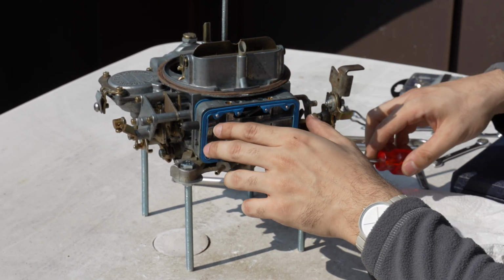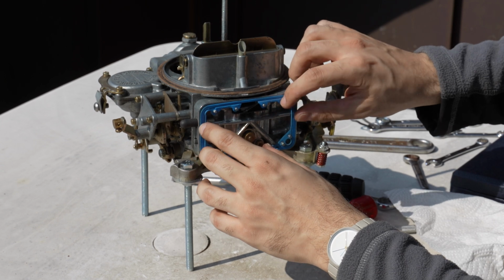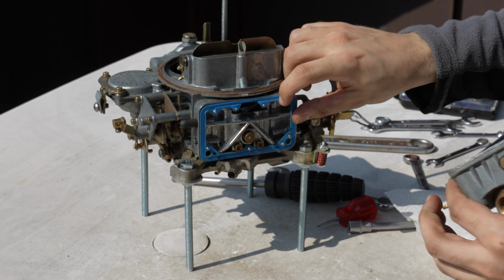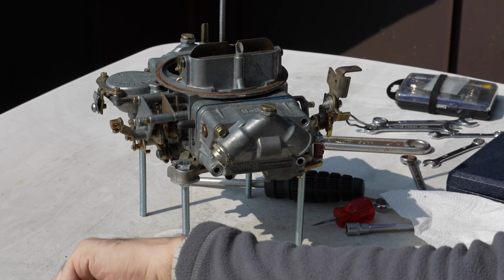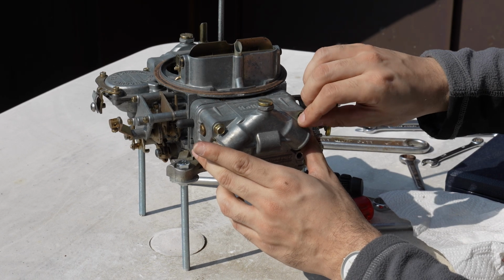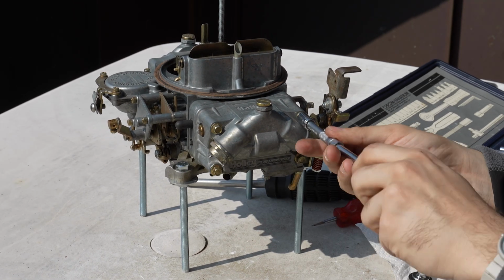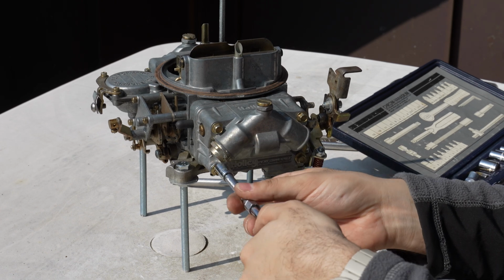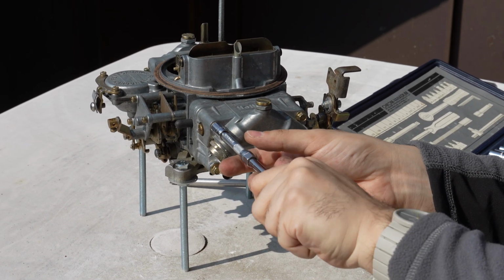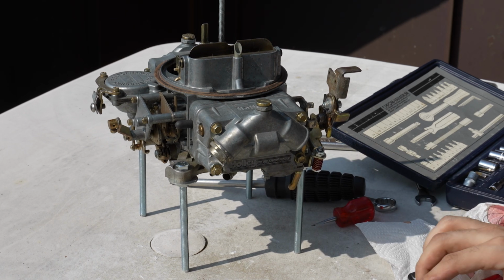So I'm going to replace the power valve for sure, and maybe also jet the engine down, but the power valve is a given really at this point. Let's put everything back together for the time being. Tick. Tick. Tick. Good. This is alright.